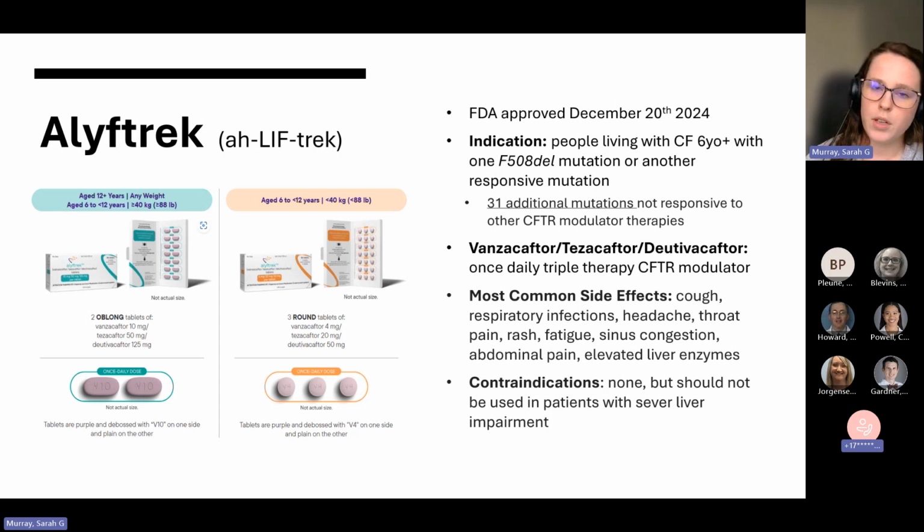And then similarly to Trikafta, besides the elevated liver enzymes and the headache, these other side effects do typically resolve within 2 weeks if they occur. Alyftrek does not carry any contraindications, but should not be used in patients with severe liver impairment. And there are 2 tablet formulations. So we have these circle tablets that are about the size of a pea.